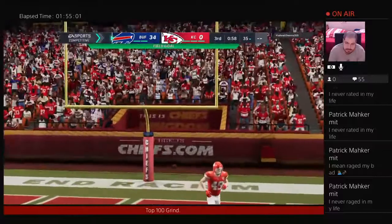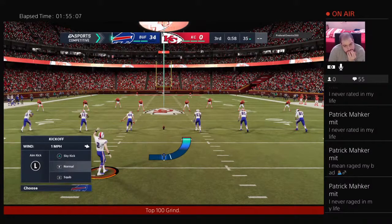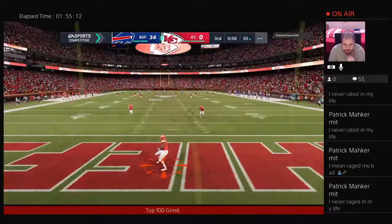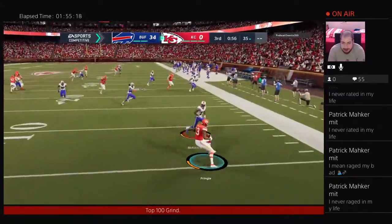The kick by Bass is good. And that will just add 3 more to a lead that's already out of hand. A good drive gets them inside the 5, but they could not punch it in. And credit the defense, too. Make sure that that happens because that was the old bend but don't break approach. Made sure they contained them when they absolutely had to.